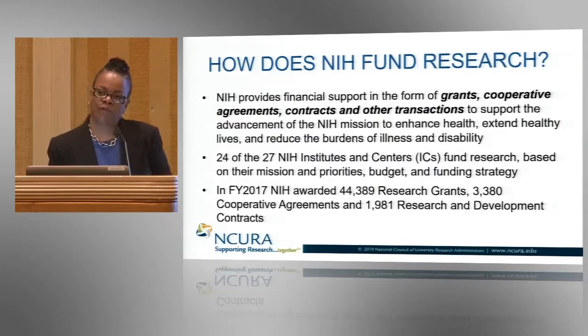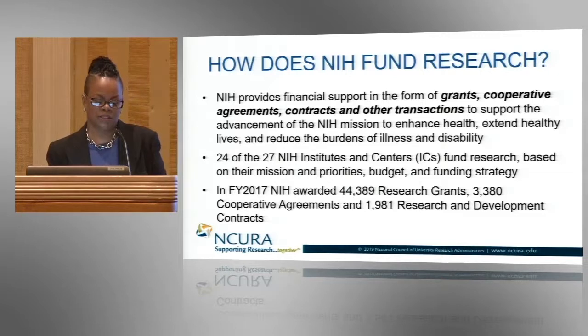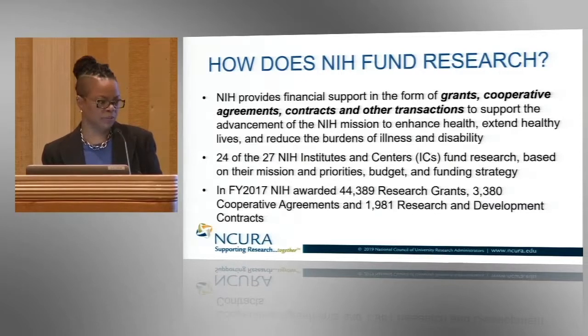The way in which we provide funding for our research is to issue grants, cooperative agreements, contracts, and now we are into the other transaction authority business. As I stated, out of the 27, 24 of the institutes and centers fund research, and it's really based on their missions and the priorities and special initiatives and funding and budget strategies that fall under the different institutes and centers.